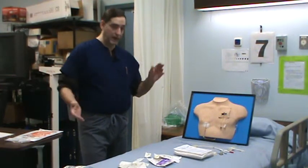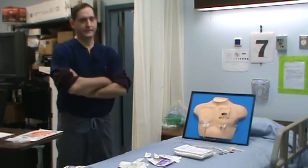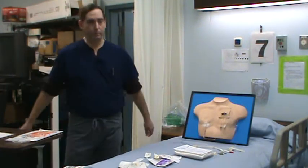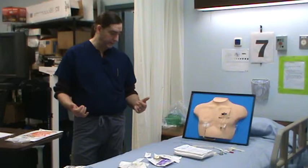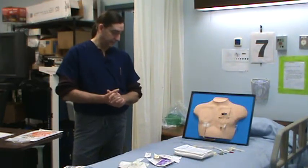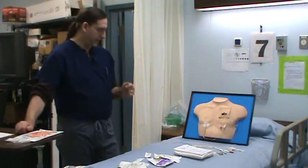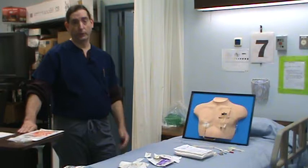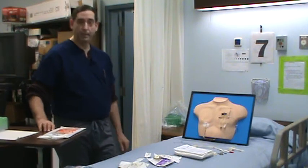All right, now it's time to change a central line dressing. Central line dressing is one of those things that, at least on my unit, is like a standing order thing. It's changed every Wednesday and PRN. Different places may have different protocols. My unit, that's what we've got to do.